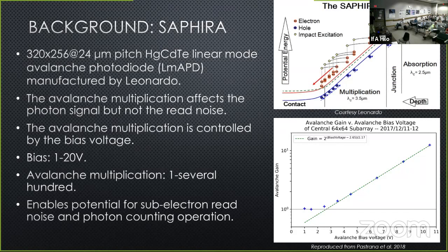The photoelectrons wander over to the multiplication region, and there we apply a bias voltage across the detector. And the bias voltage accelerates these electrons and causes them to set off avalanches of additional electrons. And by varying the bias voltage across the detector, we can control how many avalanche events occur. And the useful thing about this is the avalanche multiplication multiplies the photon signal, but this is prior to the ROIC, prior to your readout electronics, and so this has no effect on your read noise. So essentially, you're multiplying your signal without substantially impacting the noise.